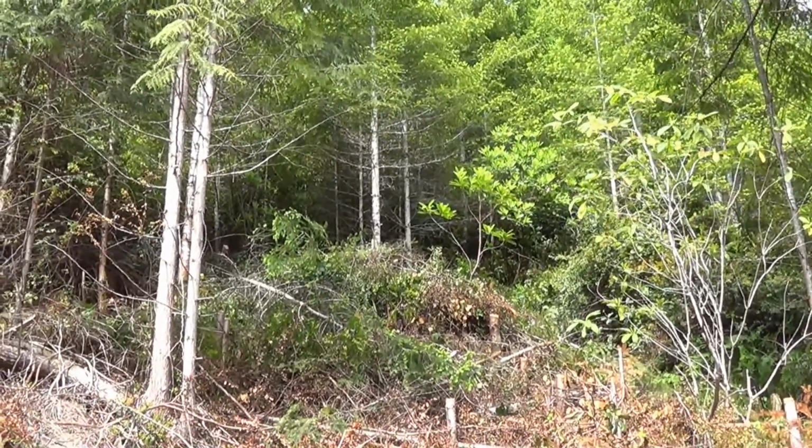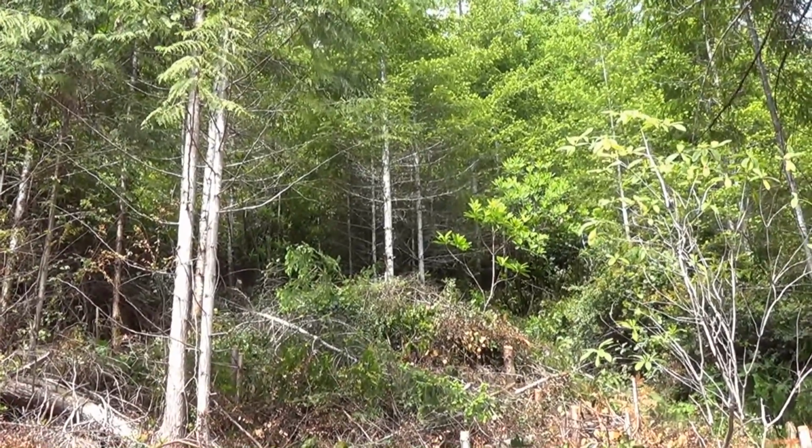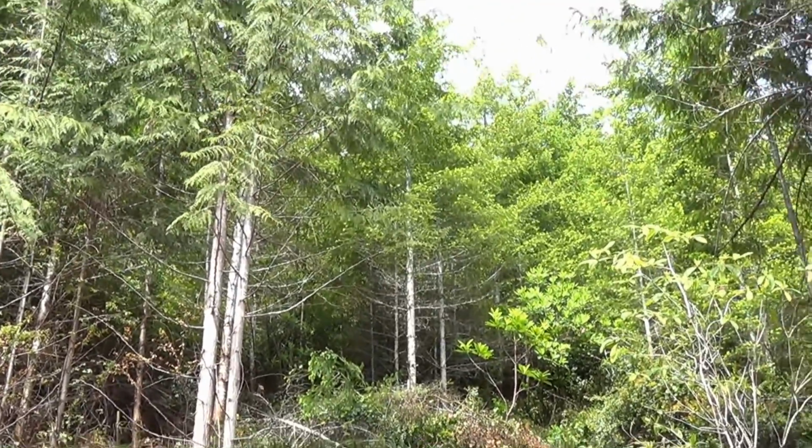Anyhow, when I get up to those trees, I'll have about a 180-degree panoramic view of the bay. And once I do a little finesse trimming, I'll have a really nice shot. I didn't take the camera up there today because it's just so hard climbing up there.